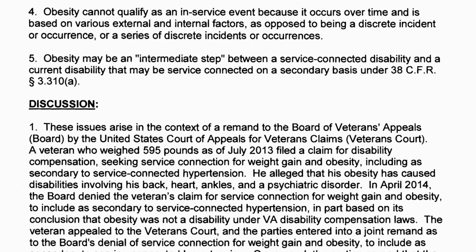And then the third part is the claimed secondary disability, the sleep apnea, would not have occurred but for the obesity caused by the service-connected disability. So you need to address that too. You need to say that the sleep apnea wouldn't even have occurred in the first place if the lower back condition didn't occur in the first place, because you would have removed the obesity and the sleep apnea. So you want to address all three of those things.